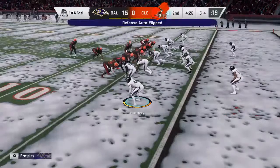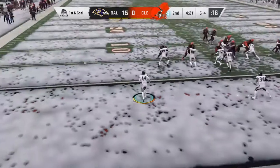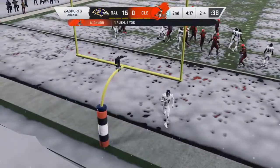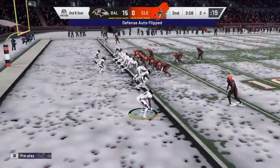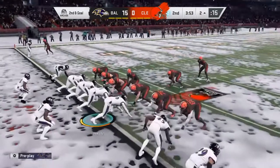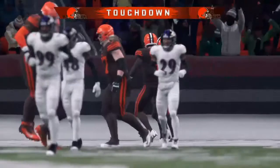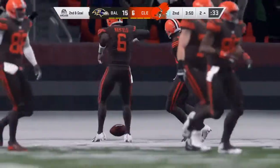First and goal, and they got to be thinking a chance to get right back into this football game. They'll run with Chubb, and he's able to get it down to the 2-yard line. It'll be a pickup of 4, and it brings up 2nd and goal. From the 2 now, 2nd and goal. They'll give it to Chubb, and he's in. Touchdown, Browns. Taking it in from 2 yards out as they are now on the board here in the first half.